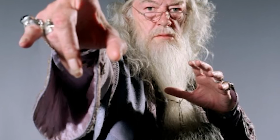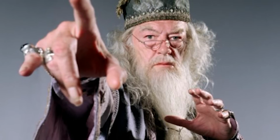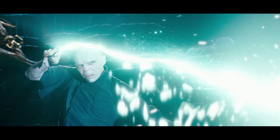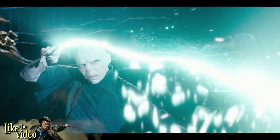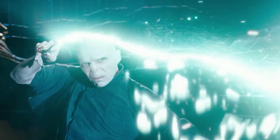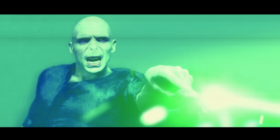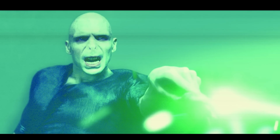I think that something we need to consider is that the color may be influenced by how it is being used and by whom. In almost every instance that we've seen Avada Kedavra being used, it is a green jet of light. I think that it is undeniably a green spell in almost every circumstance, and the spell itself is green because of its inherently dark nature.